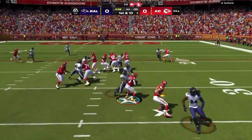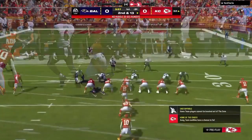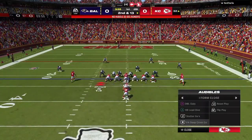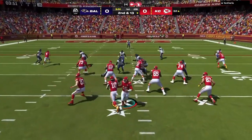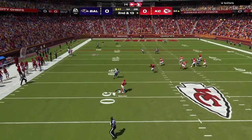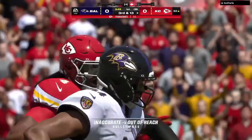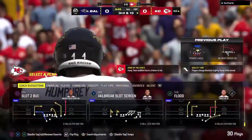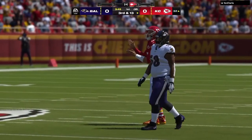On 1st and 10, here's Pacheco. And he is met in his tracks behind the line of scrimmage. So now they have to contend with 2nd and 13 after the first down run goes backwards. This pass is going to wind up incomplete. The turnover put him in great field position. They don't want to squander it with 3rd down coming up.